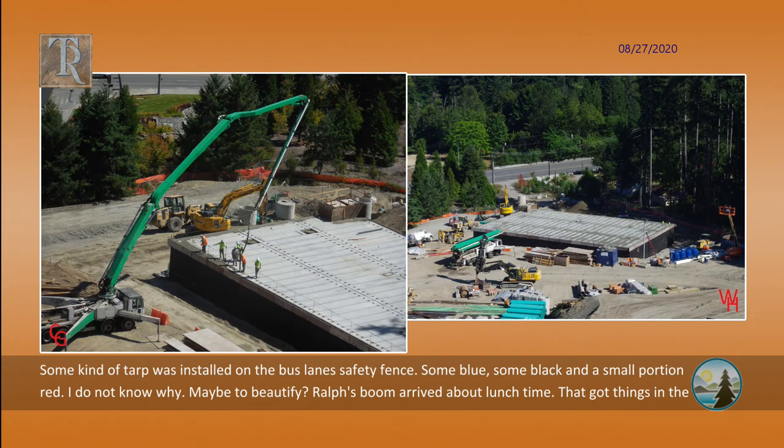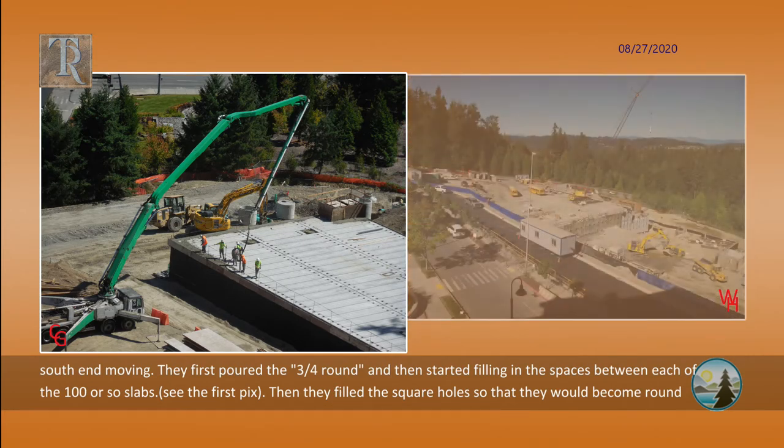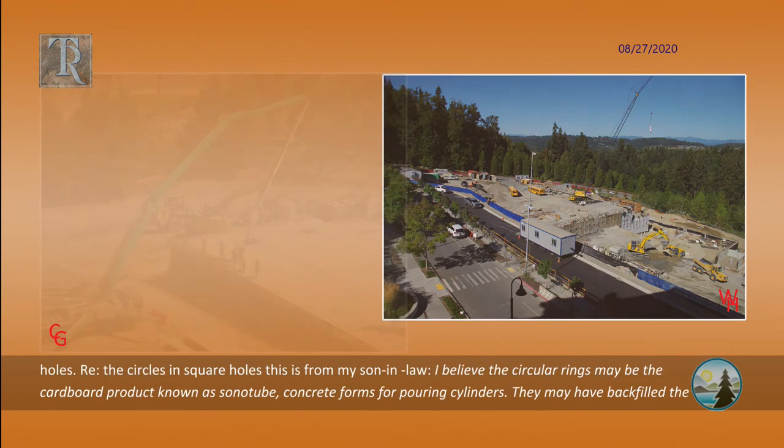That got things in the south end moving. They first poured the three-quarter round and then started filling in the spaces between each of the 100 or so slabs. See the first photo. Then they filled the square holes so that they would become round holes.